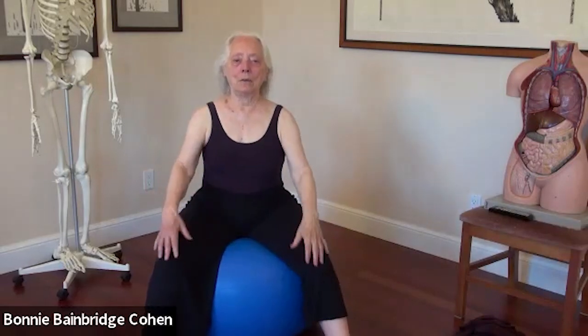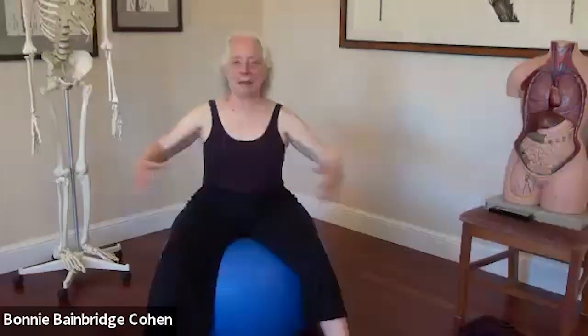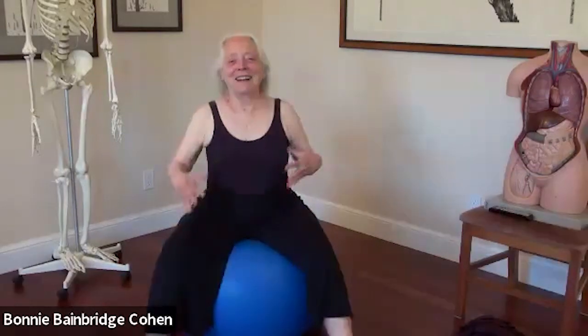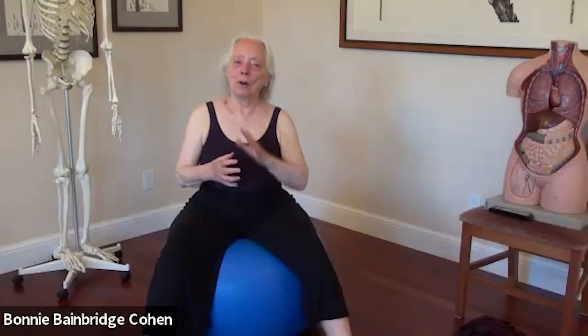So this front and back body, how do we find the balance so that we are the play between them? Our structure is informed by both.